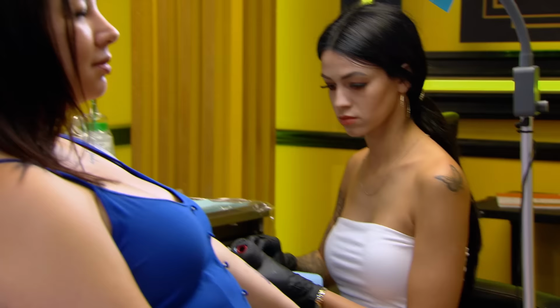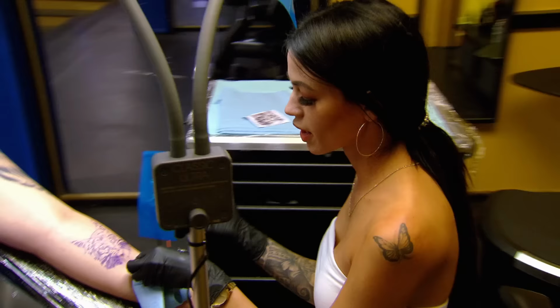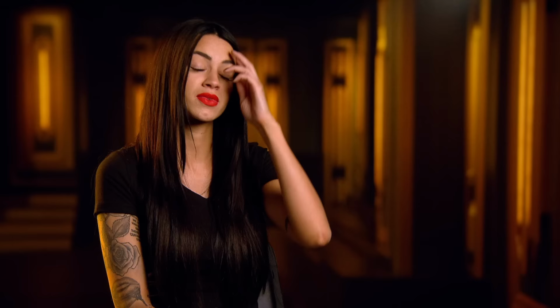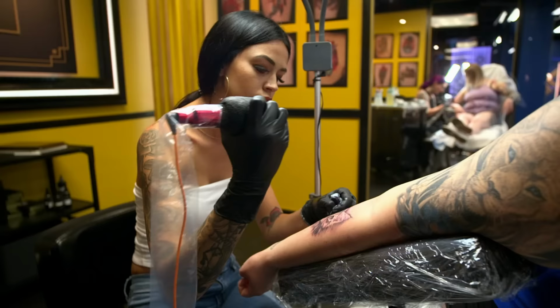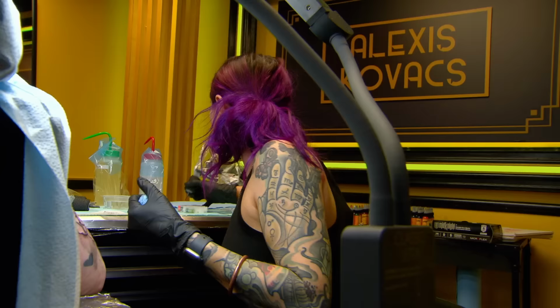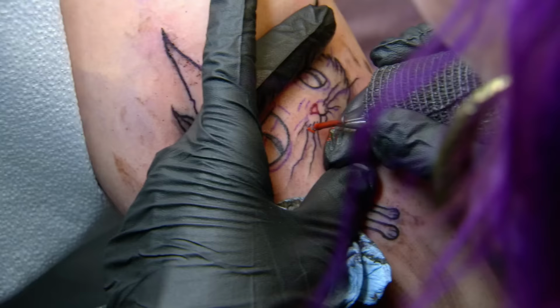In case you didn't know, that's what a real tattoo machine sounds like. Sorry, I can't hear you. This is what I do every day. This is what I'm good at. Alexis is gonna learn today. Color. Already?